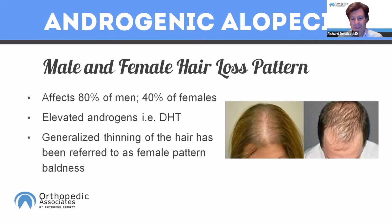And if you could see on that image on the right side of the screen here, male pattern, you lose from the sides and then in the back there, and then they sort of come into a confluence. Whereas women don't seem to have that same receding hairline, but what they'll see is a general thinning of all of their hair, and particularly in that same type of pattern on the top of the scalp. So both men and females suffer from this. It's typically called male pattern hair loss, but it's really androgenic alopecia, and it occurs in both men and women.